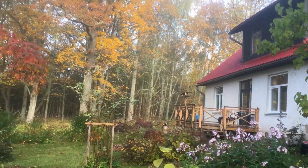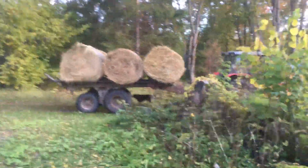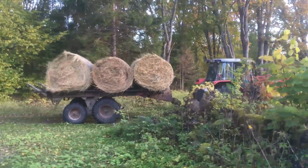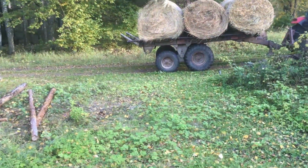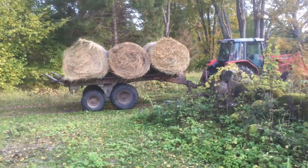Yeah, here we go. So our delivery of hay and straw has turned up. I think we're going to have them here somewhere, and then we can roll them where we need them.